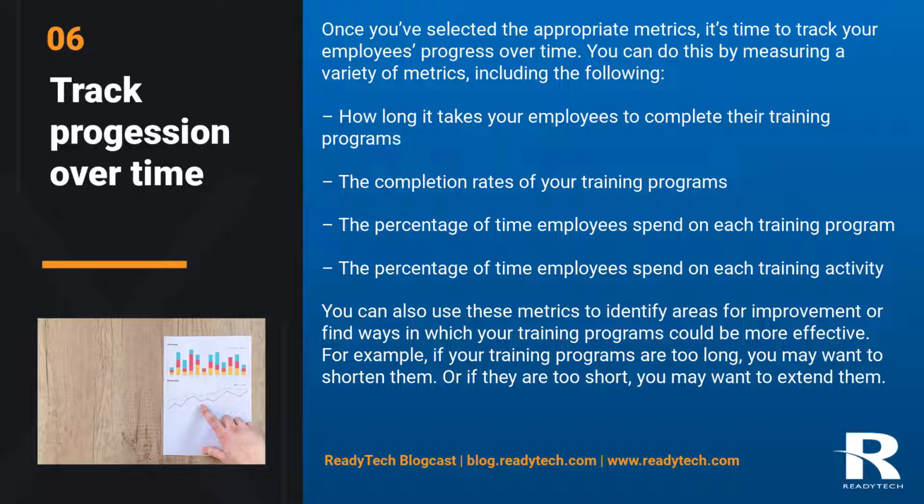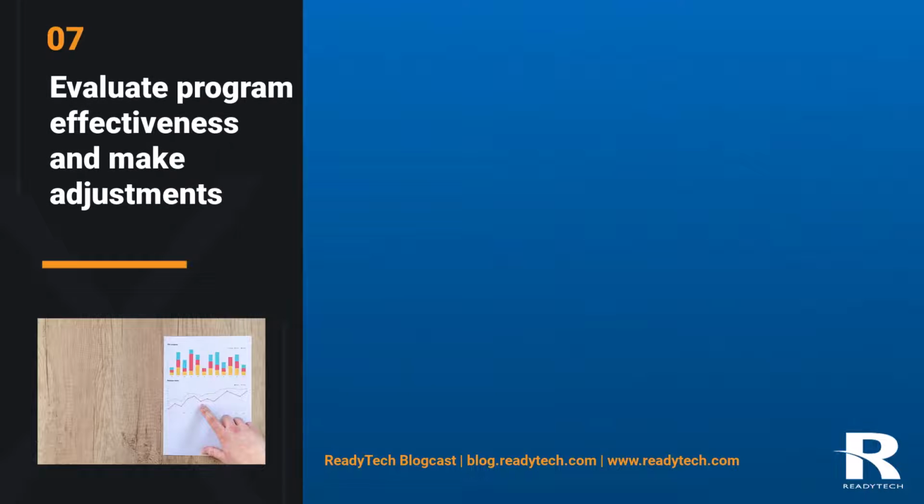You can also use these metrics to identify areas for improvement or find ways in which your training programs could be more effective. For example, if your training programs are too long, you may want to shorten them. Or if they are too short, you may want to extend them. SaaS Metrics Tip 4. Evaluate program effectiveness and make adjustments.